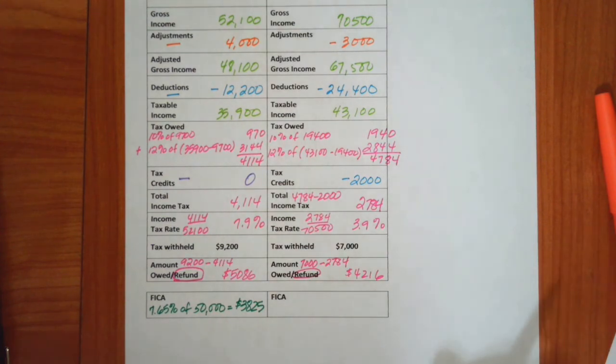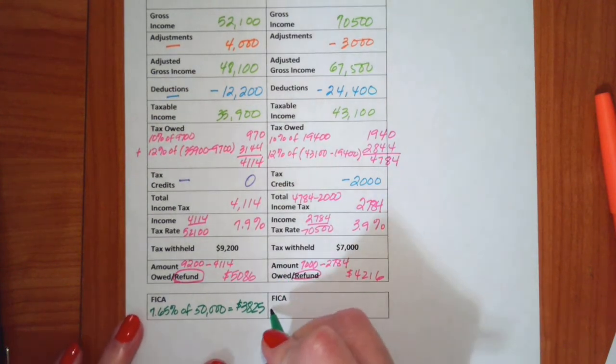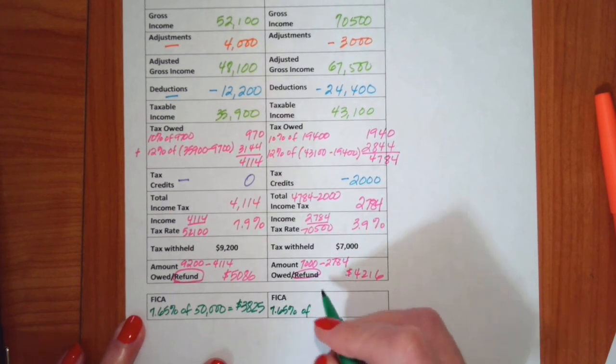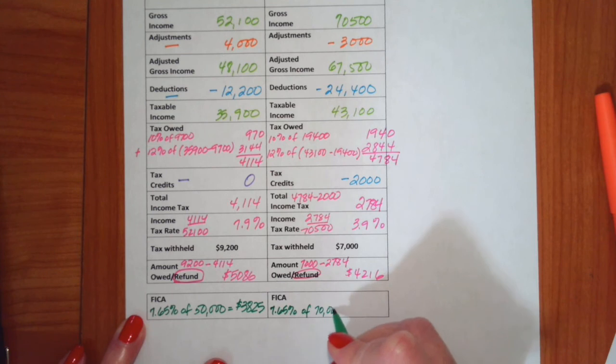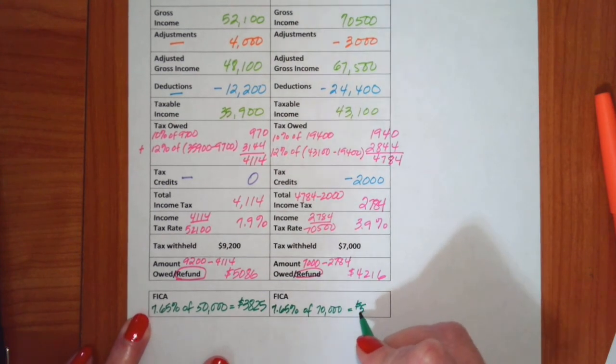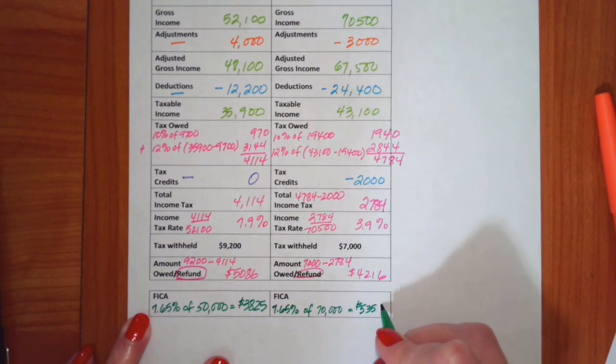And again, FICA is calculated on earnings or salaries, not interest income. So it's 7.65% of 70,000, which is $5,355.